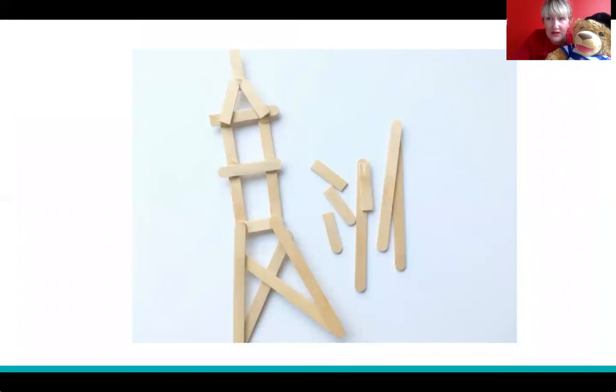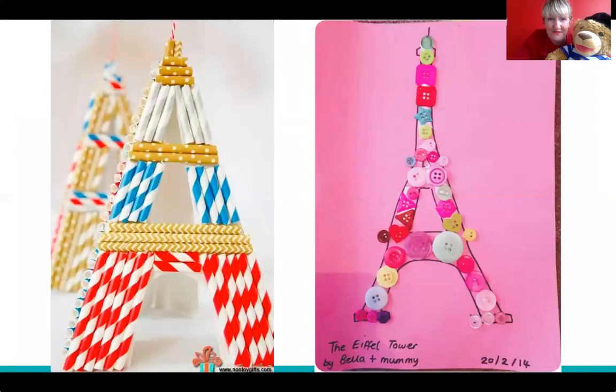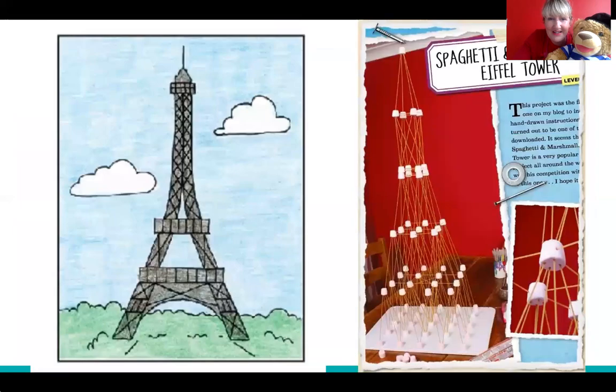You might want to use lolly sticks if you have some. There's another one with different coloured party straws. And this one I think is my favourite with all of the lovely colourful buttons. And lastly, if you're adventurous and you have some in the house, you could use marshmallows and spaghetti like we did last year for our French day. Or you might just want to draw a plain picture, freehand. The choice is really up to you.